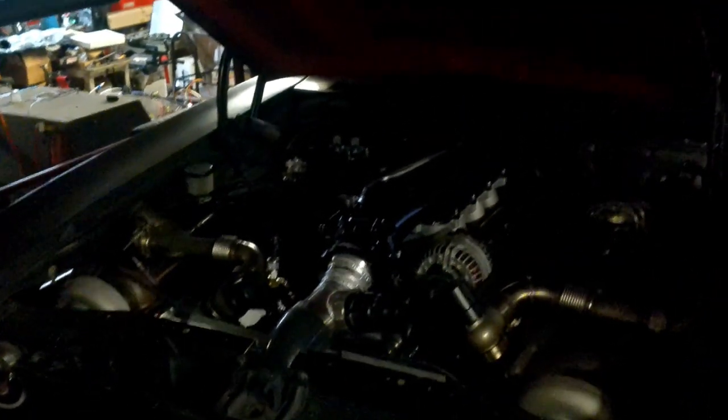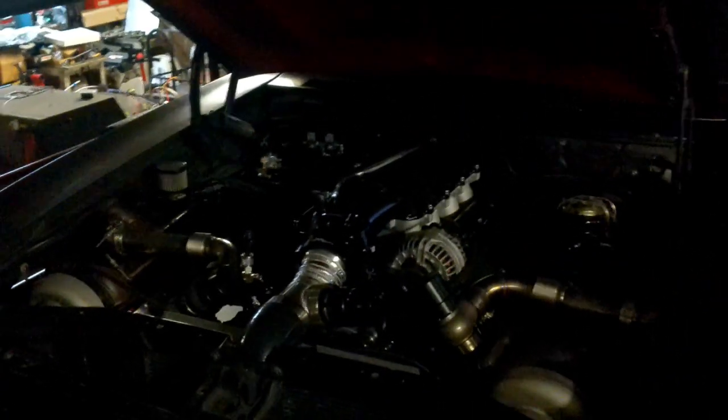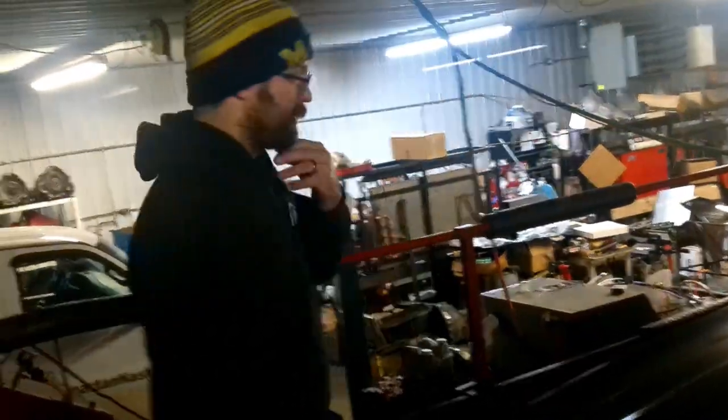Things laid out nicely and pretty unassuming otherwise. Yeah, they did a good job. That's a beautiful, sweet motor. Looks great. It's not a huge cowl. You don't know, it could be a naturally aspirated 305. You have no idea. Yeah, it's kind of hidden. It definitely looks sweet all black. I'm a fan.